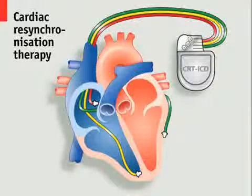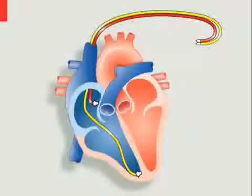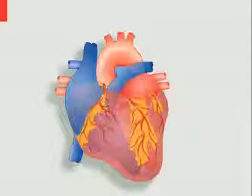However, all these leads can cause problems of their own. Patients with ICDs have a 20% chance of a lead failure within 10 years, and replacing leads can require open-heart surgery in about 2% of cases.